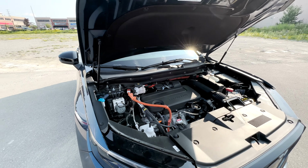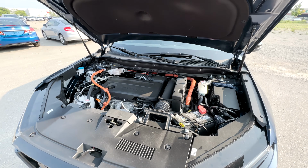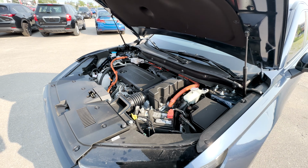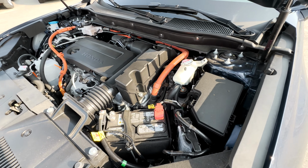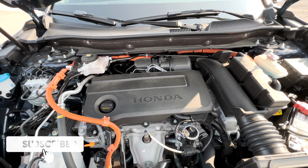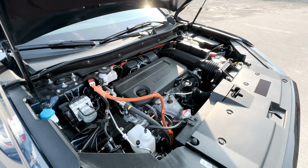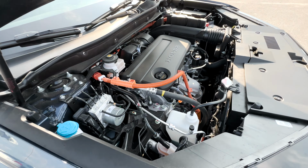And taking a look at what powers the Touring Hybrid, it has the 2-liter 4-cylinder hybrid engine. This is going to give you, combined with the electric motors, 204 horsepower and 247 pound-foot of torque. Fuel economy wise, you get 6 liters per 100 kilometers in the city and 6.9 liters per 100 kilometers on the highway.